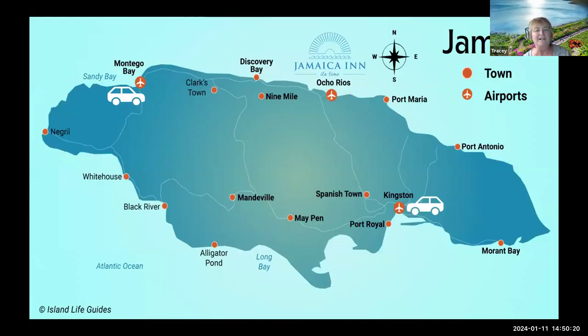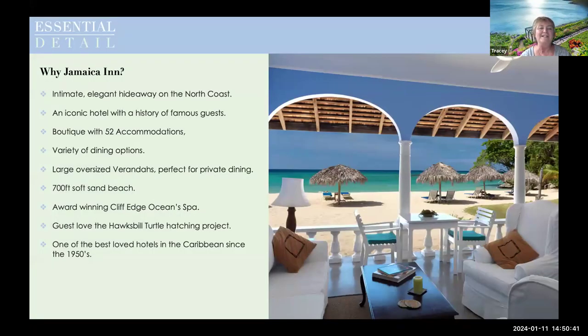Jamaica Inn is set on the north coast, so we're up here at the top, and it's literally just an hour and a half from either Montego Bay or Kingston Airport. So it is really accessible from wherever you're coming from in the world, or of course you can come in from the private airport as well. This is an intimate, elegant hideaway. It's very iconic. It has a list and history of famous guests. It's the largest hotel in our portfolio with just 52 accommodations.